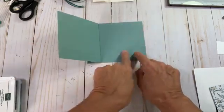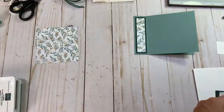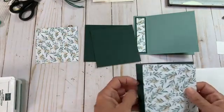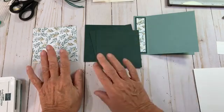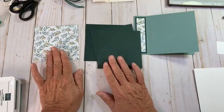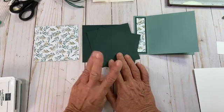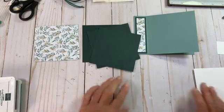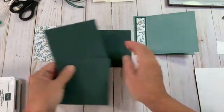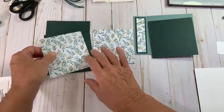Okay, now we have 3 panels here to decorate, and we have 2 pieces of the DSP that's 3 3/4 by 3 3/4, and 3 pieces of Evening Evergreen, 2 of the DSP, 4 by 4. Okay, so now we want to go ahead. Let's move one out of the way because we're going to decorate that in a minute. Now, 2 of these will get our DSP right here on top of them.